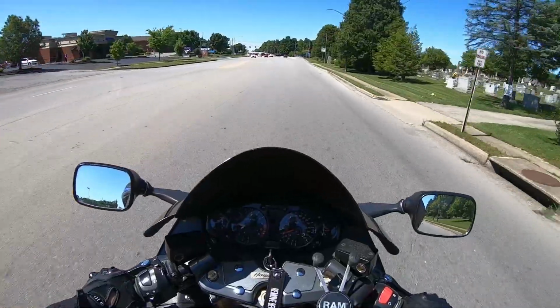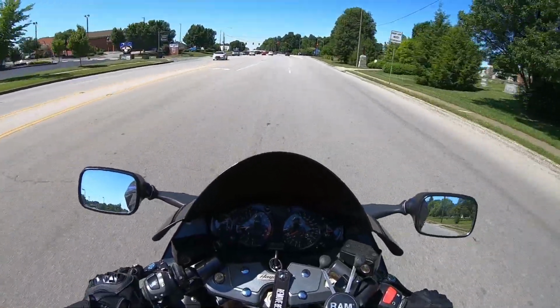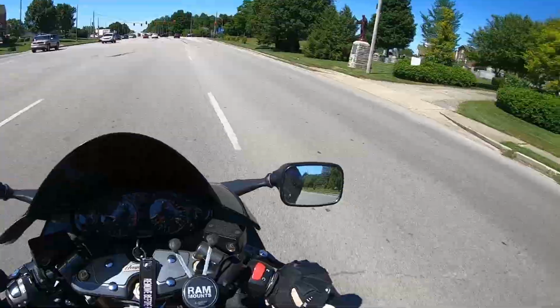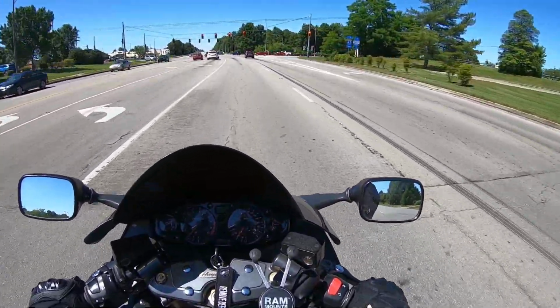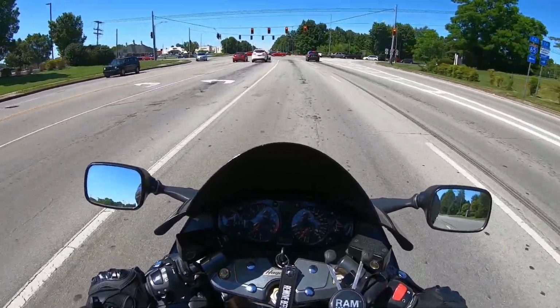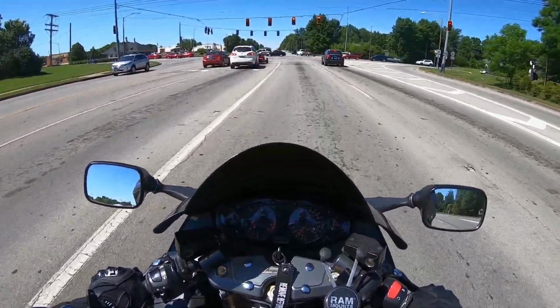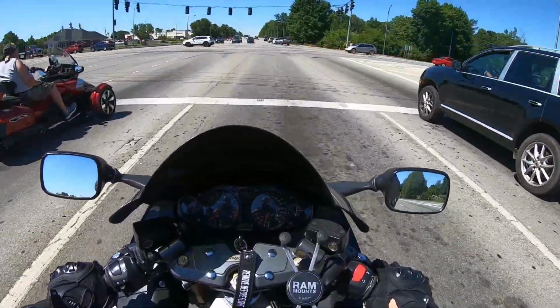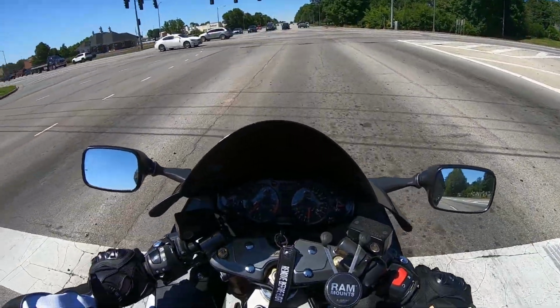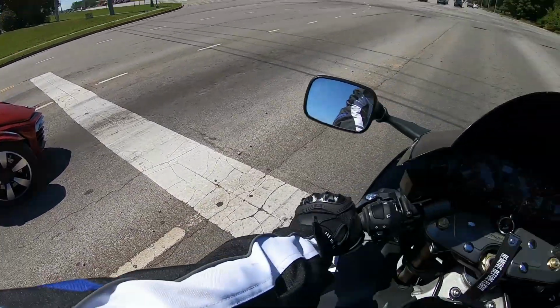But anyways, we're coming up to the main intersection of 245 and 150, which is the two main roads that go through Bardstown. 245 will take you all the way back over towards Bernheim Forest and take you back to 65. So that's something you can do. See a dude on his little Can-Am Spider here. Kind of said what's up to him.